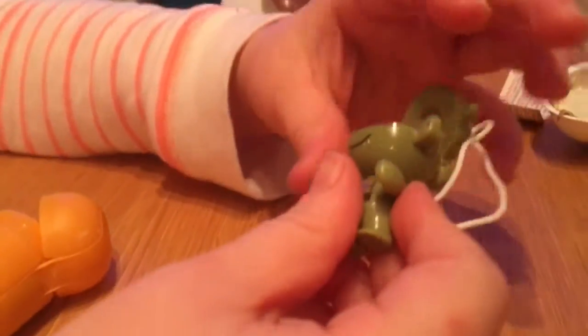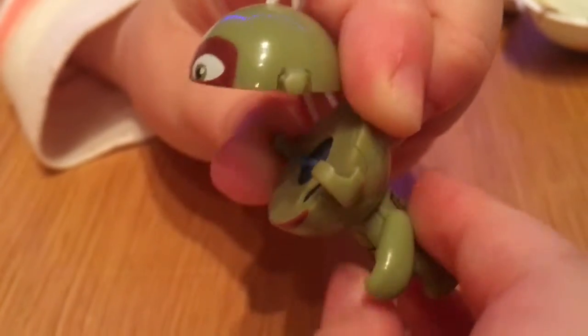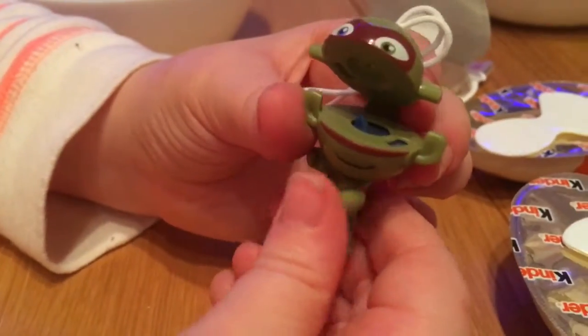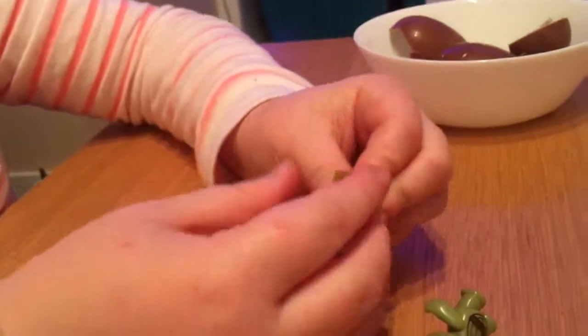Right. It looks like it opens. Let's see. Ooh, his head turns. His thing turns around. Let me move it. So it's on 5, 3, 1. Or maybe we won't. One. So that's him turning around. Let's look at the instructions to see what he does.